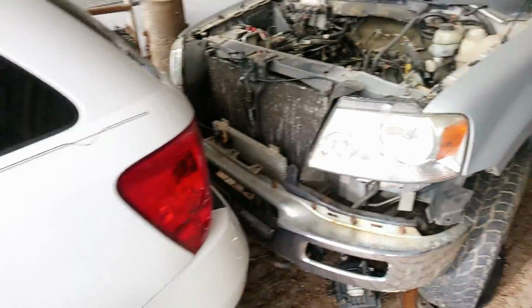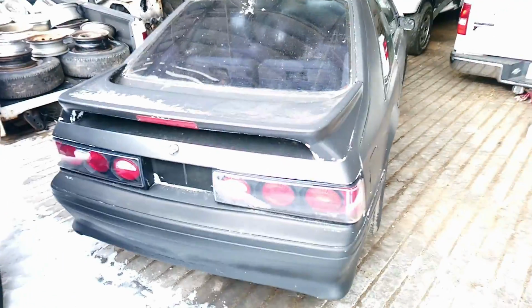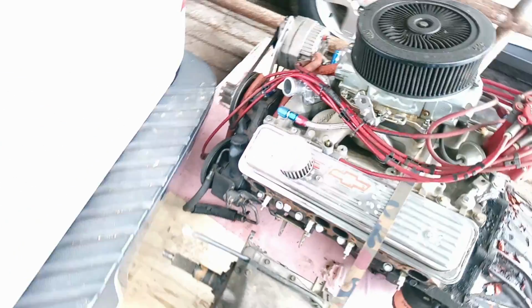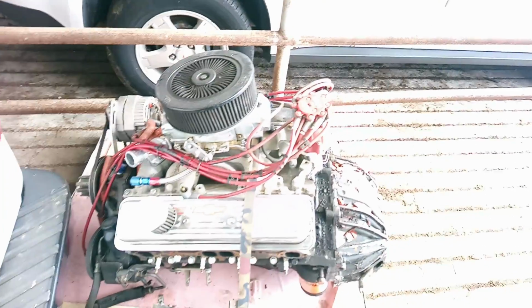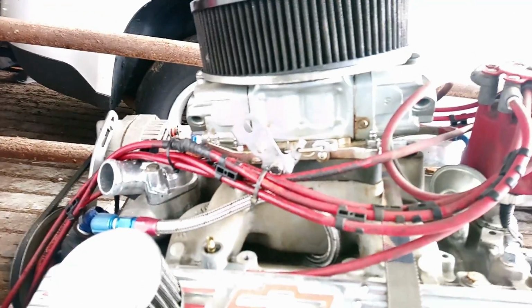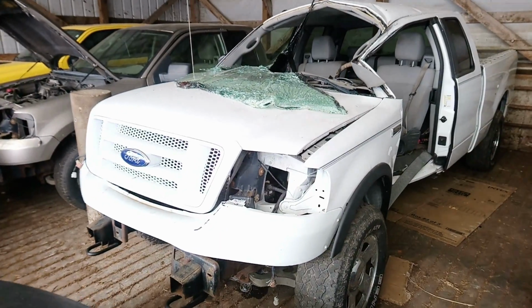Equinox that's seen better days. It's a 5.4 for you. Needs a little bit of work. Should be good to go to run again. Fox body for you guys. We just got this laying around. Interesting. I wonder what the story is on that. Here's an F-150 for you.